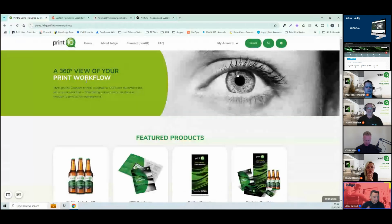So we're going to split this demo today into two sections. The first is a bit of an experience as if we're one of your end customers, showing a process that is quick, seamless, and filled with feedback from printIQ, so that the customers remain informed throughout their buying process. And then the second part will dive into the integration a little bit more. Paul will take over and do some magic in printIQ, and we can see that reflected in Infigo, just so you get a better idea of how the two solutions work.